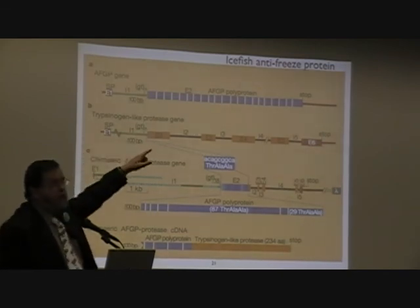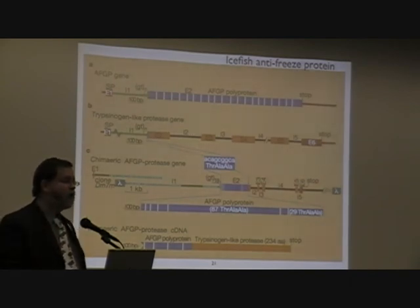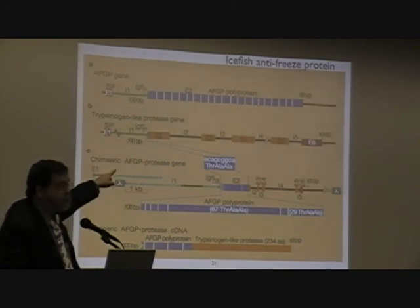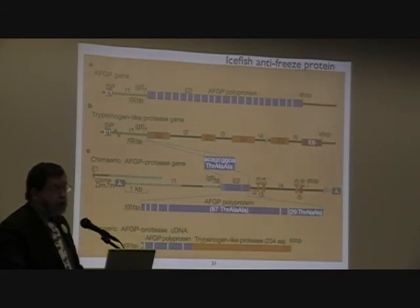Well, they sequenced that. That's cool enough. Here's the antifreeze protein. Where did it come from? Well, when they looked at the genome, they were able to figure out where it came from. And that's the second diagram. What that is, is another gene, a different gene in this fish. It's a trypsinogen-like protease gene. This is a gene that is switched on in the pancreas of the fish. And what it does is it produces this enzyme that helps digest proteins.